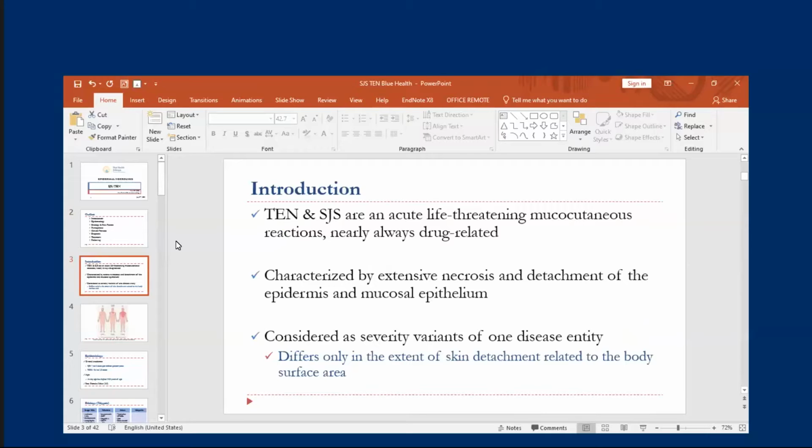they are said to be the severe form of adverse drug reaction, mostly caused by drugs. And sometimes it can be due to infections, and idiopathic causes have been reported. In their presentation, they usually present with extensive detachment of the epidermis, the upper layer of the skin, and the mucosal epithelium on the human body.